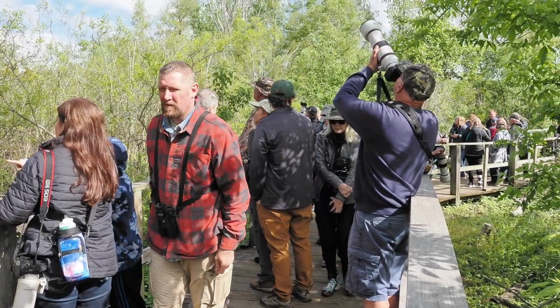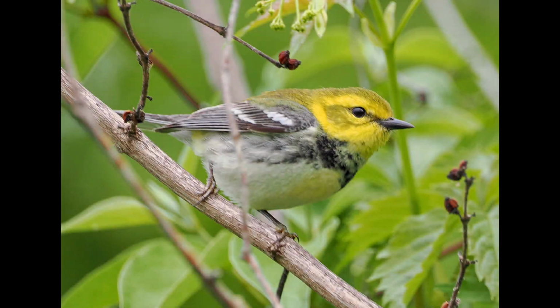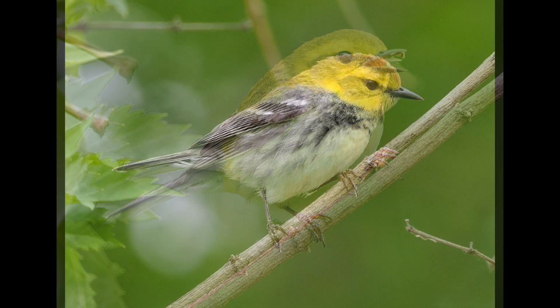The Warbler Show at Magee Marsh draws thousands of birders and photographers, and a large number of just regular tourists, to Ohio every May. Warblers are never easy to photograph, and they're only marginally easier to photograph at Magee than elsewhere. But that little bit of edge can make a real difference.